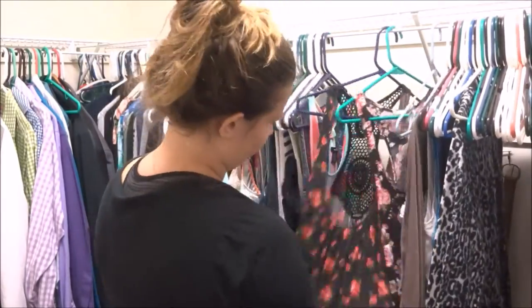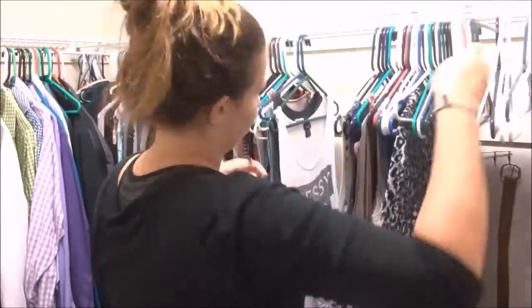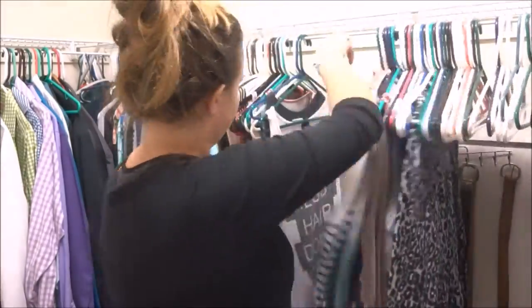So here I'm just going through all my clothes and deciding if I'm ever going to wear this again. If not, I'm taking it off the hanger and I'm going to put it in my donation pile.